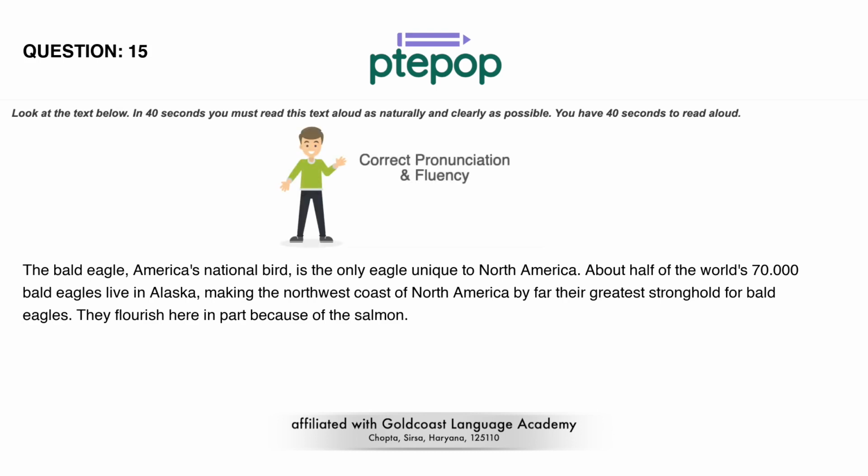The bald eagle, America's national bird, is the only eagle unique to North America. About half of the world's 70,000 bald eagles live in Alaska, making the northwest coast of North America by far their greatest stronghold for bald eagles. They flourish here in part because of the salmon.